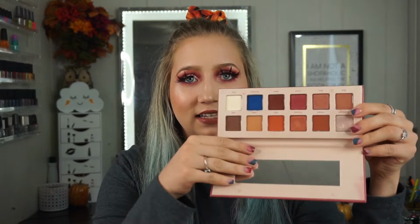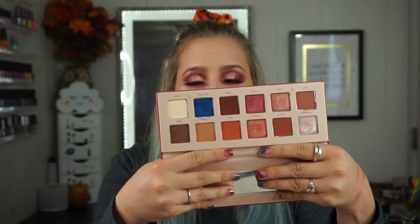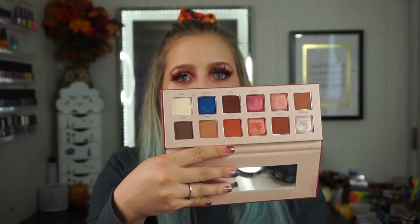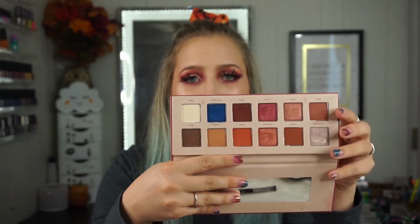Next, I picked the Mellow Cosmetics palette. I know I used this in the summer, but it is a beautiful, warm, fiery scheme, almost like the Inferno palette, but it has that pop of blue and it just makes it a little more unique. You have something else to play with.